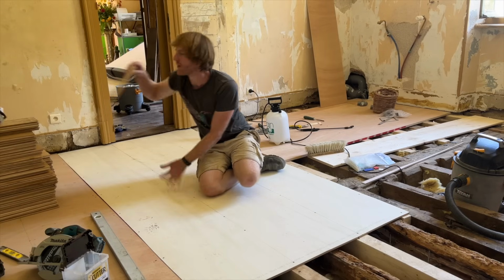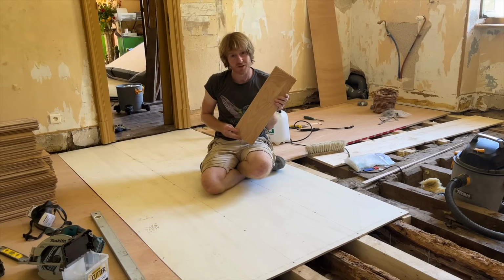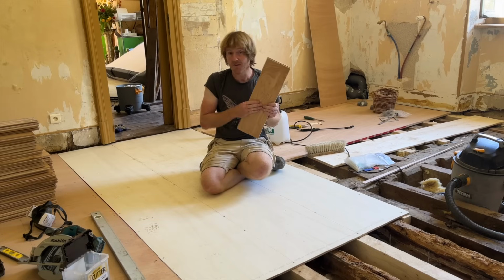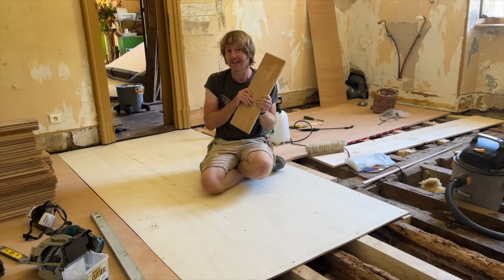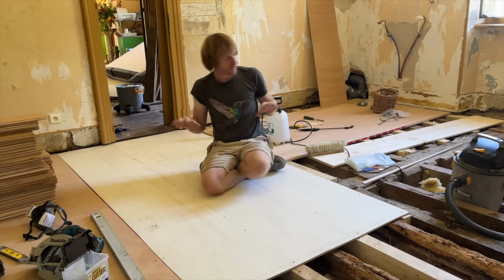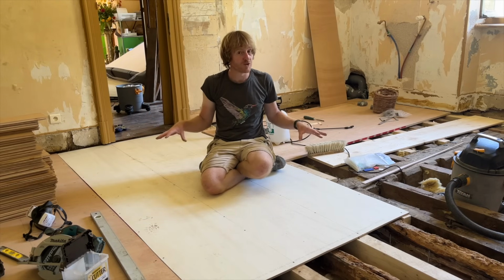Beautiful, beautiful oak floorboards. So I'm just dropping my mask. I've been wearing my mask, by the way. So we've got lovely oak flooring, better flooring than was here originally. So this room will look beautiful when it's finished.